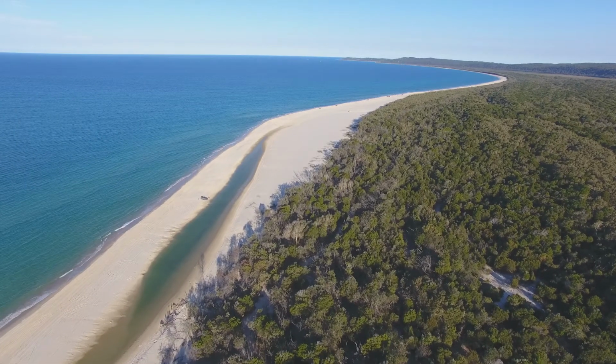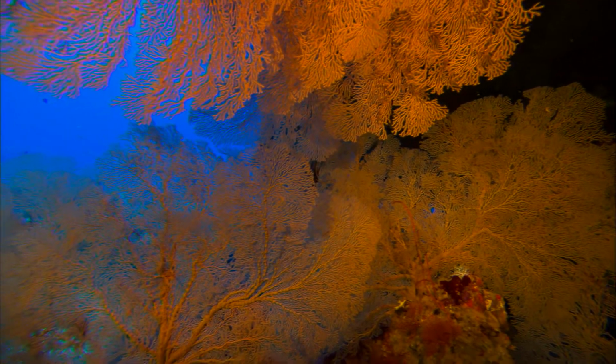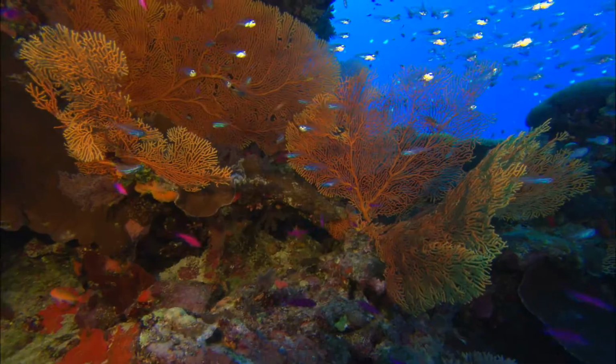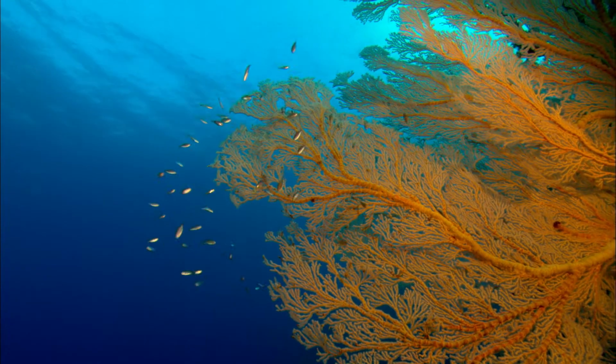It's incredible what we've got here on our doorsteps. In a couple of meters of shallow, turbid water, we've got beautiful reefs, we've got some incredible marine life, and we have some work to do as far as looking out for them.